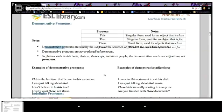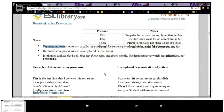Notes. Demonstrative pronouns are usually the subject of the sentence. That's really the key part with this. So here I think it's placed at the end of the sentence. So that's what they're saying here. The important thing is they're usually the subject of the sentence, and placed at the end.